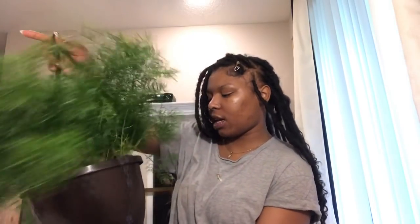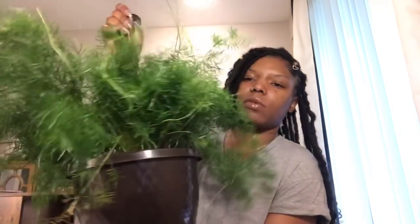Ollie's had a pottery sale, on all of their pottery. And as you've seen in the last video, I needed some more pots to put my plants in. Asparagus fern here, a couple days ago. And this probably cost me close to, I think, about 15 bucks. I think it was about 15 bucks for this asparagus fern.